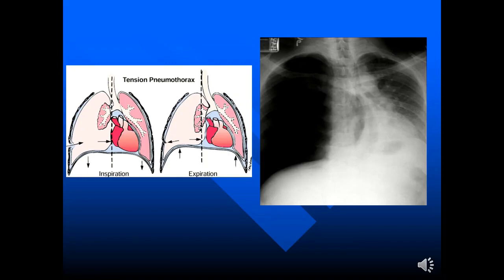When you percuss, the chest will be hyperresonant. When you auscultate, the breath sounds will be absent on the affected side. When you palpate, the trachea will be deviated to the contralateral side. And there will be reduced breathing movements or chest movements on the affected side. So on clinical examination, if you find these features and the patient has tachycardia and hypotension, then the patient has a tension pneumothorax. So tension pneumothorax is a surgical emergency.